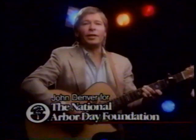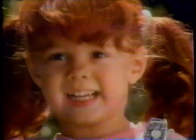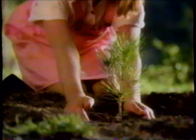Plant a tree. Now is the time to recognize a tree for all that it is worth. Plant a tree for your tomorrow. You know, we're just beginning to realize how fragile our planet is and the kind of risk we take when we destroy a forest or pollute the atmosphere. You can do something for a healthy environment, for your children, and for the future. Join me and plant a tree.